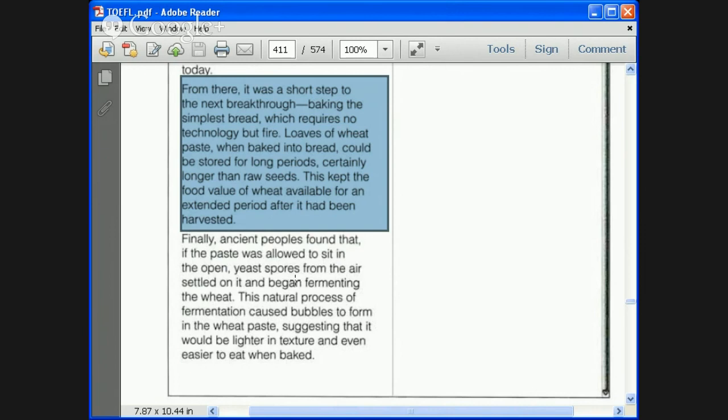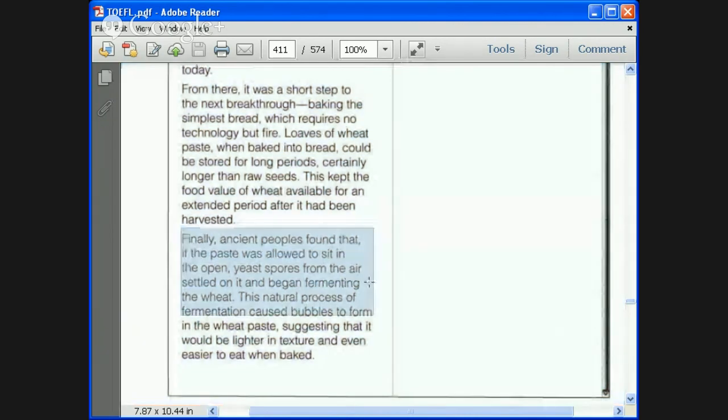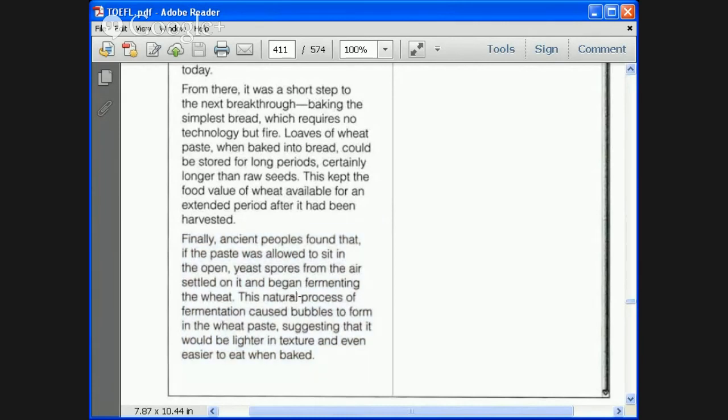Nora, Michael, what's your keyword here, do you think, to listen for in the lecture? Ideas? Baking. I don't even see the word baking here in this last paragraph. Maybe open. Open. Sit in the open. Oh, oven? No. Well, okay. The third sentence. I'm picking fermenting because I have 2.